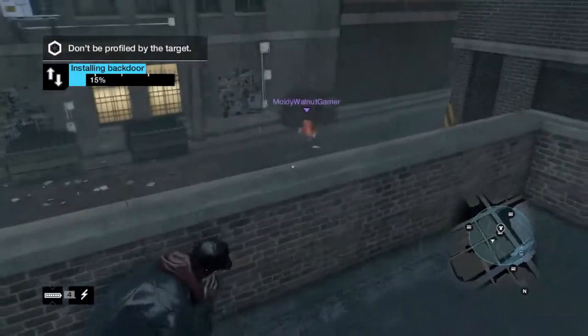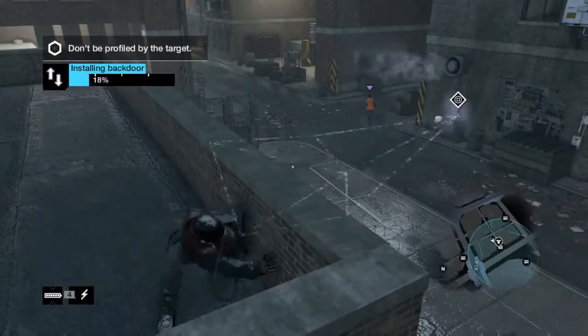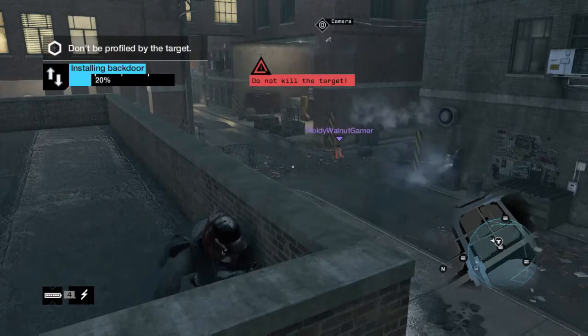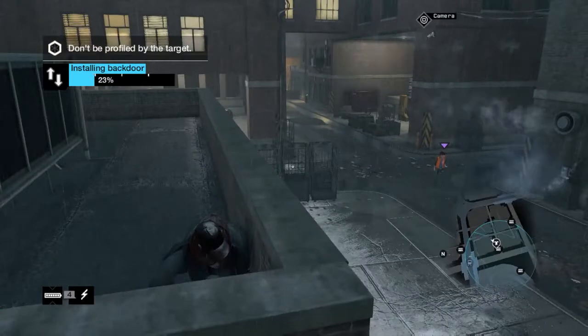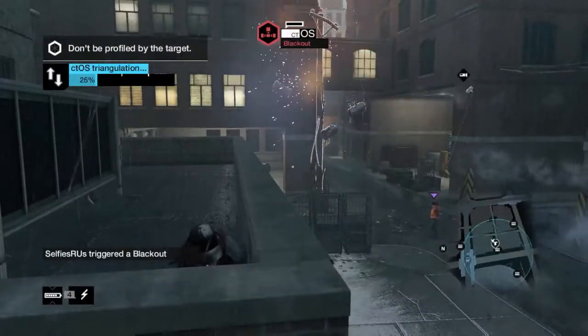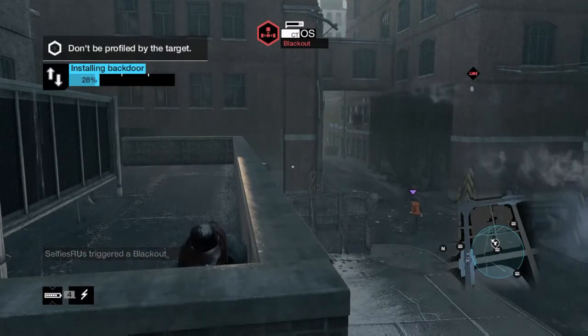Again, I like using the Z-axis. I'm gonna spot this guy, blow up the steam pipe, and the game notified me not to kill my target. I guess it hurt him a little bit. I'm gonna blow up this transformer, give him a blackout. Good timing because he just popped that camera on.